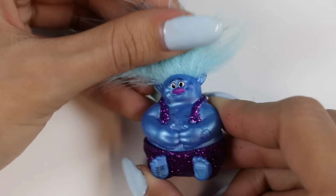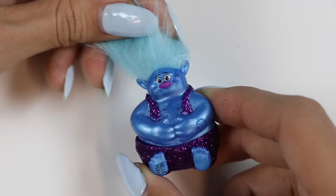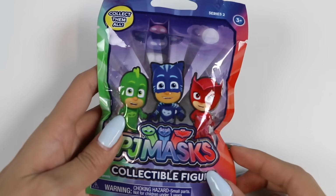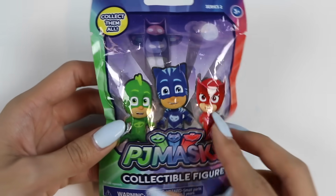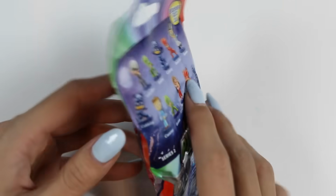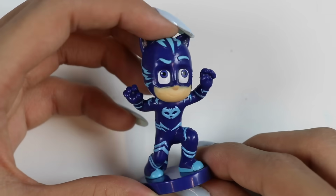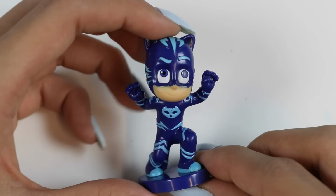We got Biggie. He's the largest member of the snack pack and has the biggest heart too. You can often find him with his pet Mr. Dinkles. He also often bursts into happy tears. The next one is a PJ Masks Collectible figure. This crime-fighting trio keeps the city safe all night long. The back has all the character options. We got Catboy. Looks like he's about to leap into the air. He's very fast and agile, and he can hear things from an incredible distance with his cat ears. He's a great leader and a great friend too.